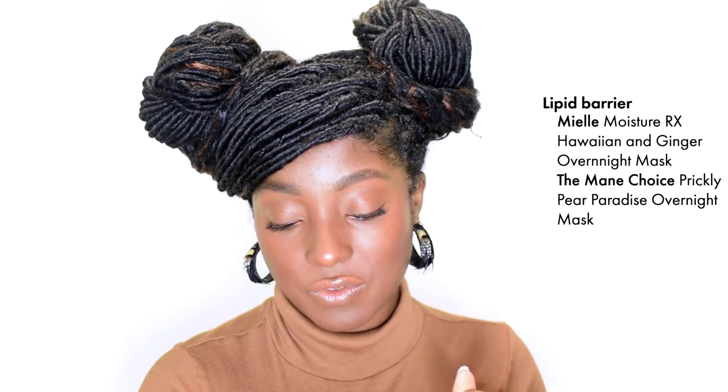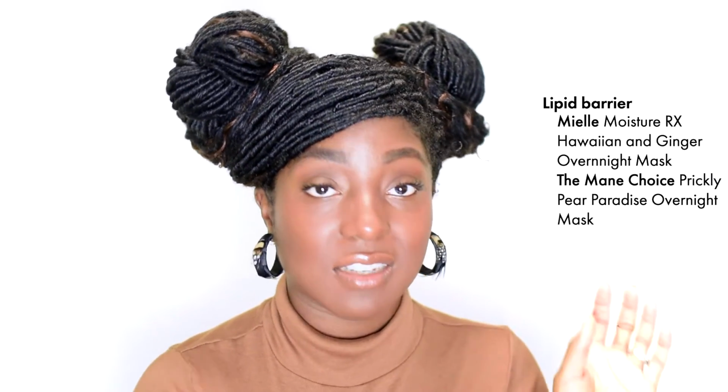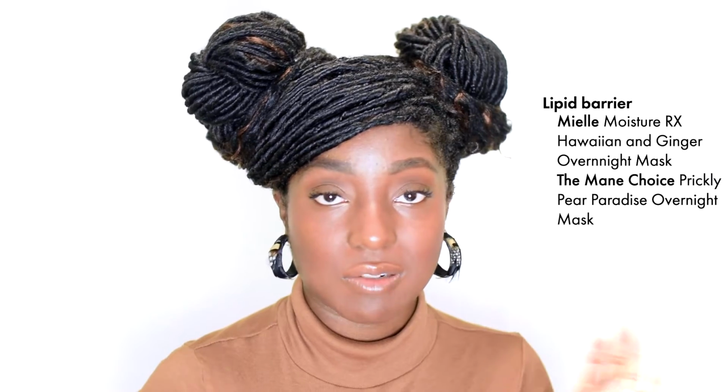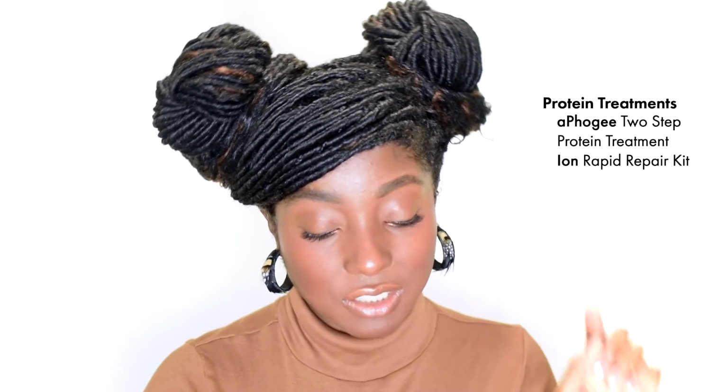And then you have the Mael Moisture RX Hawaiian Ginger Overnight Conditioner, as well as the Mane Choice Prickly Pear Paradise Overnight Mask. And these are both intensive moisture masks, because you typically do not want to have a conditioner, whether it's a regular one or a deep one, in your hair overnight. And then for great intensive protein treatments, Apogee 2-step protein treatment, as well as the Ion Rapid Repair Kit, which is very similar to the Apogee one. Alright, so now let's move on to oils.